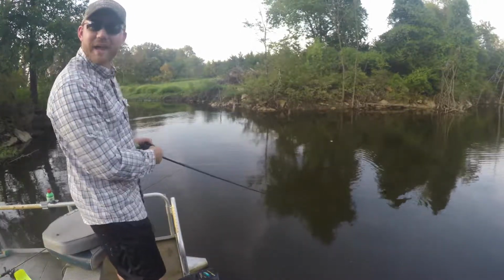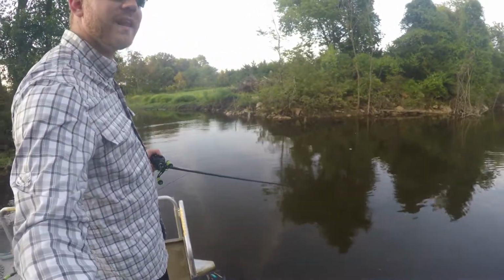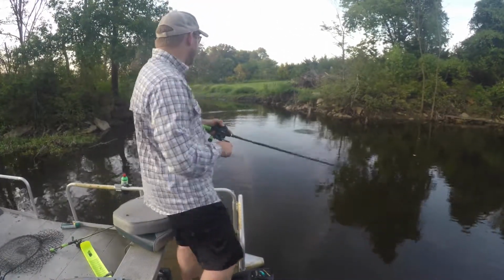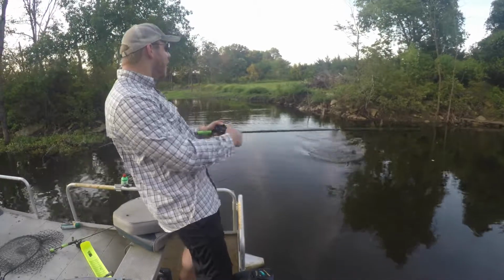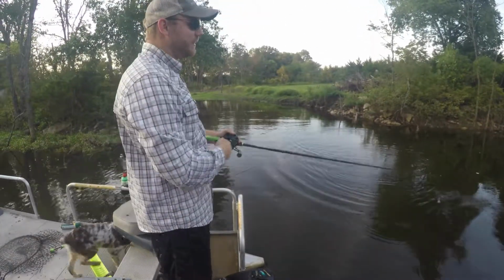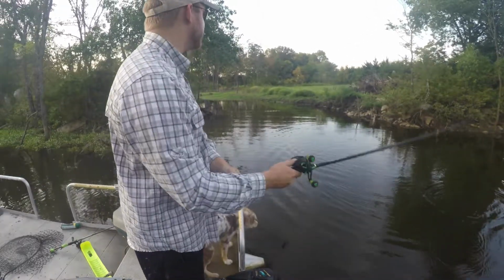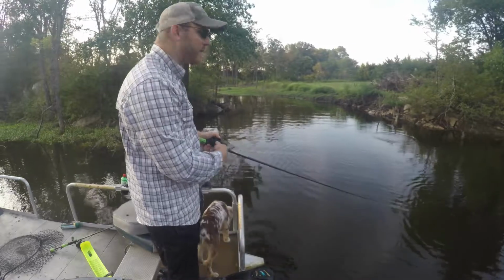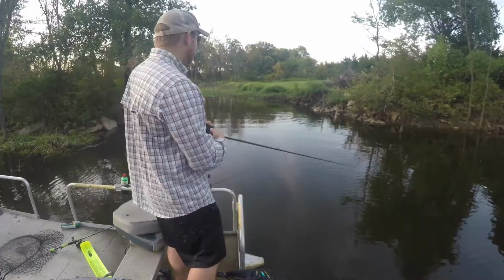Wow, that was a loud horsefly. Goodness gracious. There it is right there. No! Oh, I had him, and that was a nice fish. That scream probably sounded so girly, but I freaking had him out here in the middle on camera. Dang it. That was a nice fish.